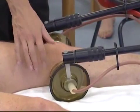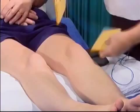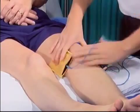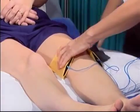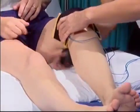All electrotherapy modalities involve the introduction of some physical energy into the body. This causes physiological changes that will then have a therapeutic effect to enhance the body's natural ability to stimulate and control the healing and repair processes.